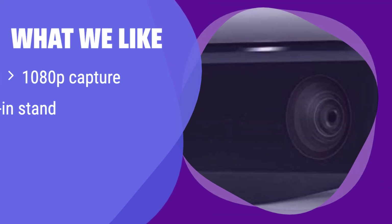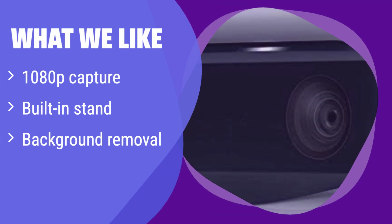What we like. This HD camera captures you in smooth, sharp Full HD. It also has a built-in adjustable stand for the perfect shot. If you are looking to add yourself to your gameplay videos while broadcasting, you should consider this.